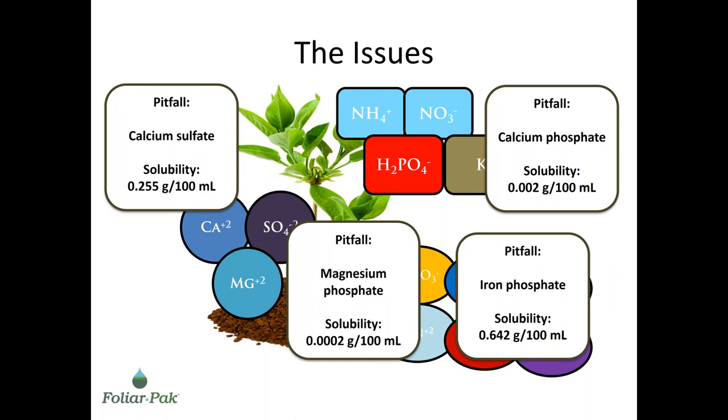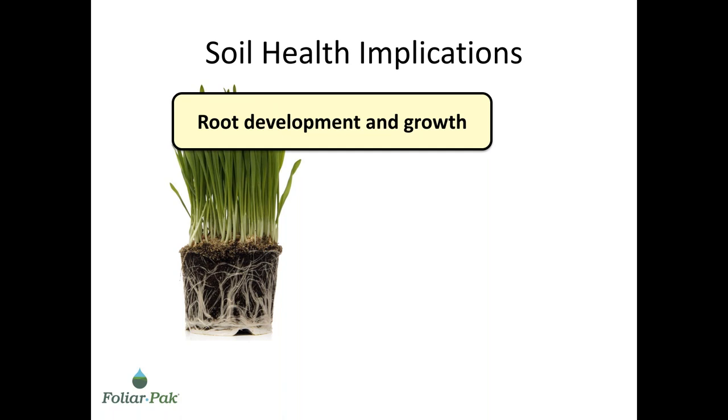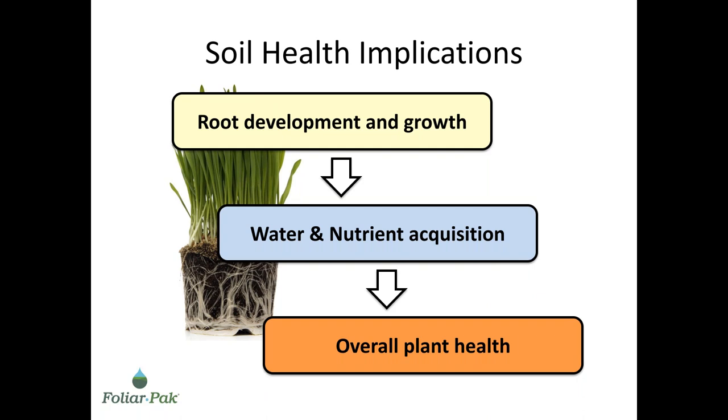The implications here, before getting ahead of myself, are that your root growth, your root development leads to growth, which is going to lead to your water and nutrient acquisition, which is going to lead to your overall plant health. It all starts in the soil. If you can't get good root growth because of those parameters you're fighting against, you're not going to acquire nutrients and water, and you're not going to have overall plant health. Not going to happen.